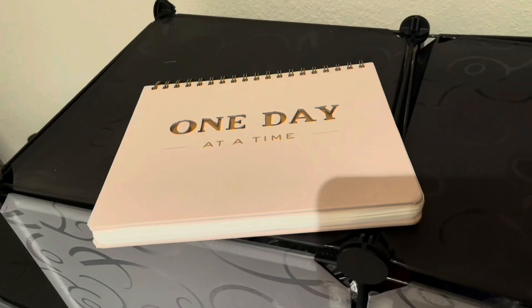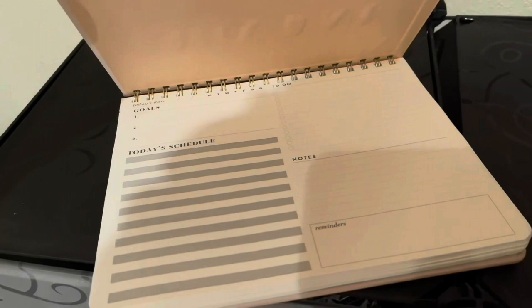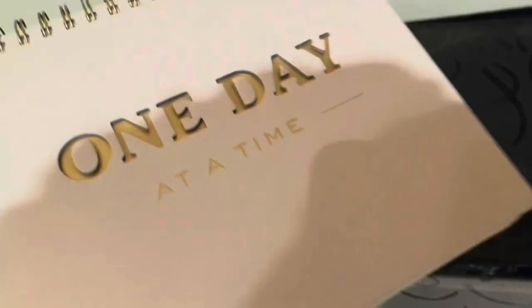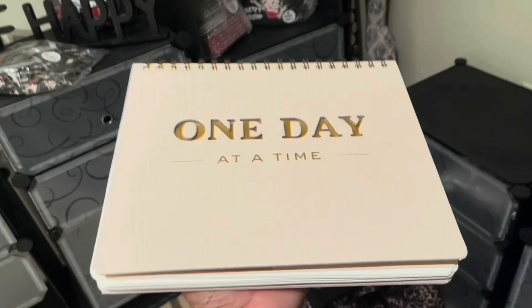Okay, I got this planner. It says one day at a time. I think I'm gonna keep track of my Poshmark orders up in here, y'all, because I actually been getting a few more Poshmark orders than normal. So I got that. This was 50% off and it was $9.99. And I think I got it for $4.99. So that was the highest item that I grabbed.